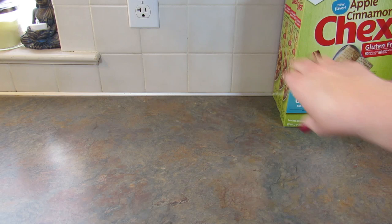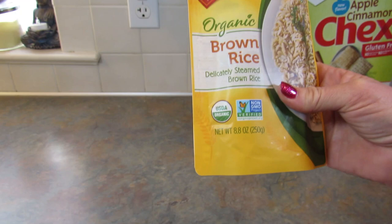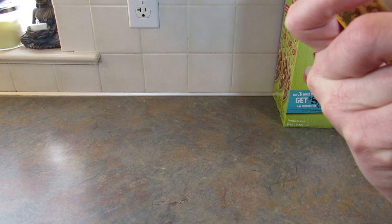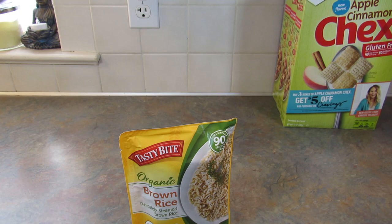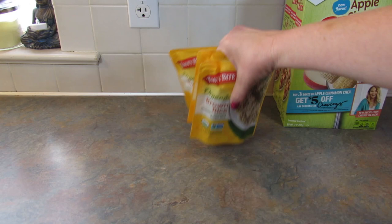Next, I picked up 3 more of these Tasty Bite organic brown rice, steamed rice packets. They are the 90-second rice. Oh, this one says made in Canada. So these are a product of Canada. I thought the ones I bought before were a product of India. Maybe I'm wrong. Maybe I'm thinking of something else. Anyway, it says made in Canada. So I got 3 more of those.